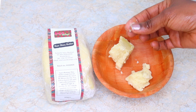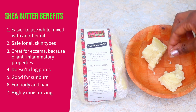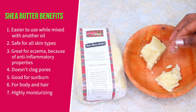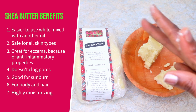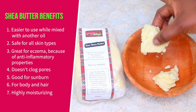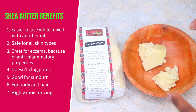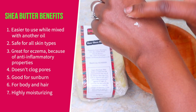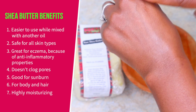It's easier to apply, and sometimes when we have tried to use it for our kids, as much as it's easier to apply, it's still not that fast. It still takes a lot of rubbing your hands together because, as you can see, it's in solid form. So before I show you what we do, let me just show you how moisturizing it is, because it is very moisturizing also to the skin. That's something that both oils have in common.